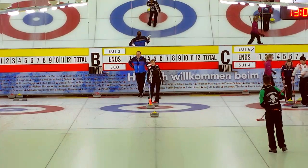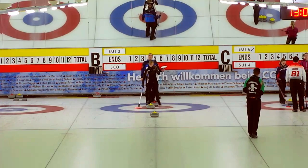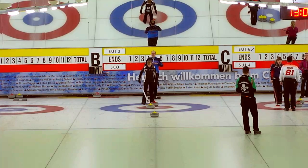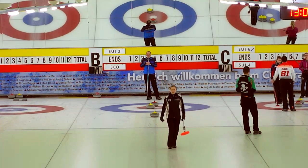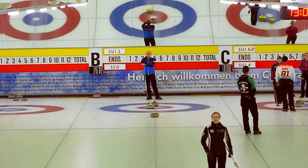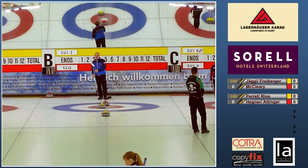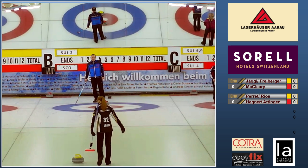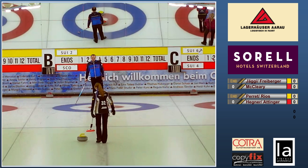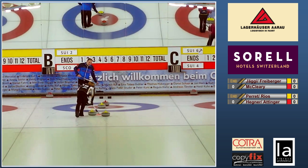Let's have a quick look on the other sheet, on sheet C. We cannot show you the sheet, but we can tell you who will play in the second semi-final, and it's 2 Swiss teams. One team from the Bern area, consisting of Jenny Perret and Martin Rios, and the other team is from eastern Switzerland, Dübendorf and Wetzikon. It's Felix Attinger and Ursi Hegner. And both of those players are skipping teams in the upcoming Swiss Championship, so very high level players.